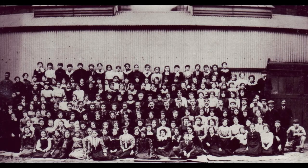Immediately north of the boathouse was the South Benwell Electric Light Works. Although not strictly speaking on the riverside, it deserves to be remembered. The factory was established in 1880 by Joseph Swan in partnership with William Armstrong and others. It was the first factory in Europe to manufacture electric lamps.